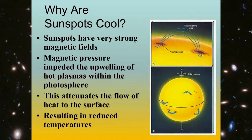So why are they cool? They are relatively cool. And the reason is that the magnetic field in the region of these sunspots is pushing down on that gas that's trying to upwell to the surface. Remember the convective zone just under the photosphere? Since they're pushing down on this gas, it can't get out there, so it has to move around the sunspot and emerges on either side of the sunspot. But the sunspot region itself is cool as a result.